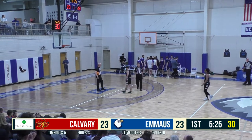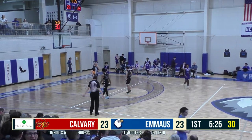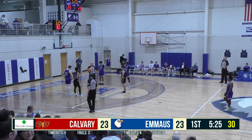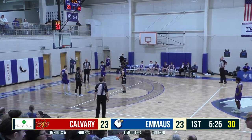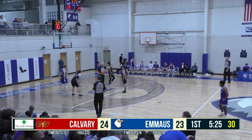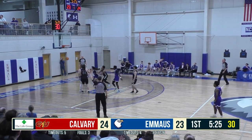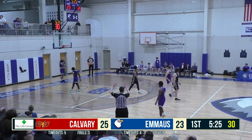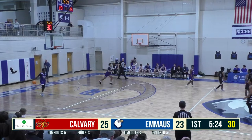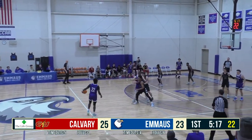Teams make their way back onto the court. Anyone makes the shot first. Now on the website, it says Jason Collier, but on my sheet, it says Shane Most. I'm going to go with the website since the picture matches Jason. So anyway, he leads all scorers with 10 points. Those two free throws give Calvary a two-point lead with 5:15 to go in the first.